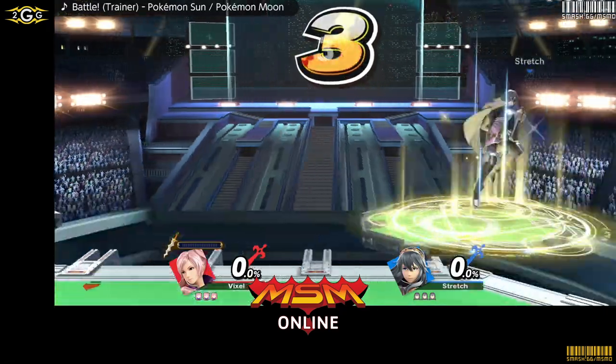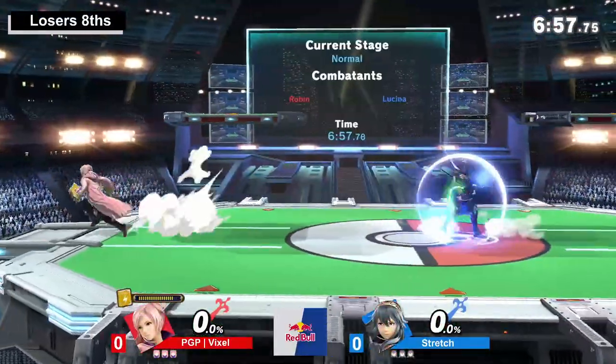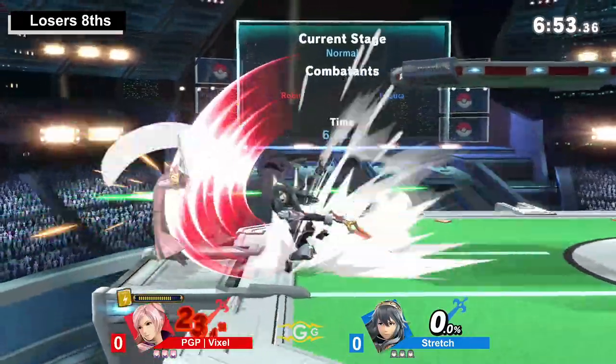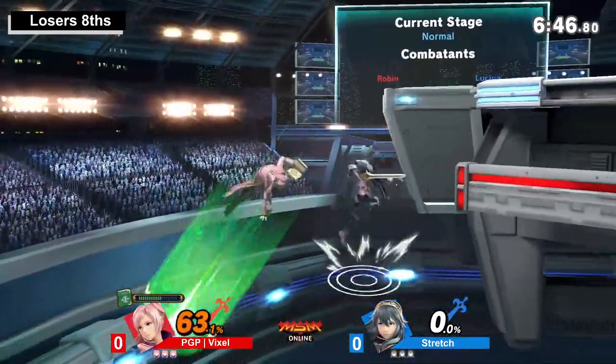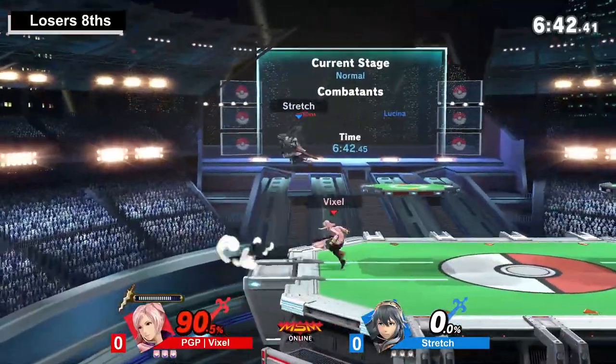All right. Yep, and here we go. We've seen Vixel do pretty well. Obviously, we just saw them go 2-0 over Mega. We saw them go to a game 3 set against Ben earlier and trying to get a little bit of movement going there, but now Stretch is on the offensive and just gonna keep Vixel off stage. Gonna have to continue to burn more resources. And beautiful stuff so far.